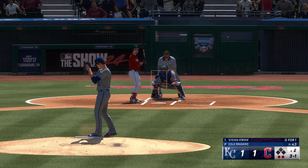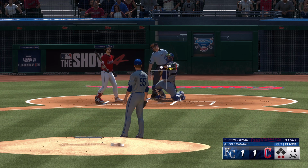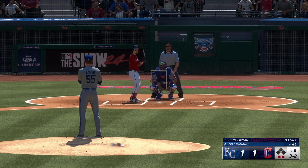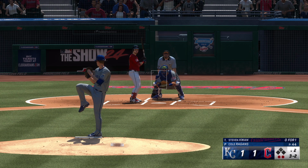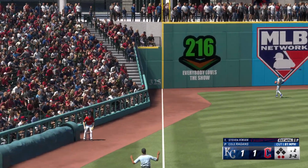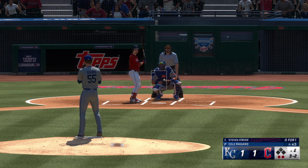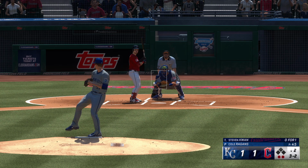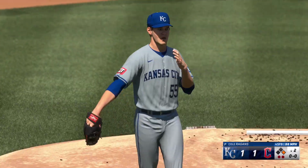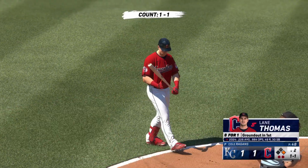Bottom half of inning number 2. Swing and a miss. Full count now. Count full. That one lifted to left, and that is a foul ball. Outside, and that is ball 4. He just hasn't had great command of his pitches in this one. Definitely more walks than you'd like to see.